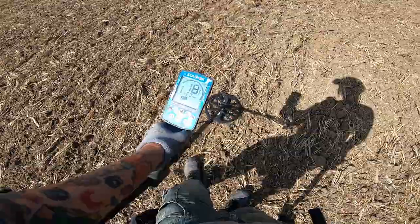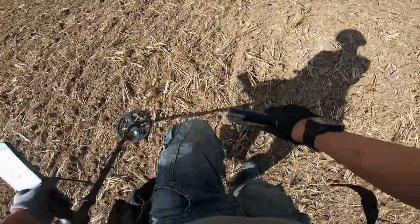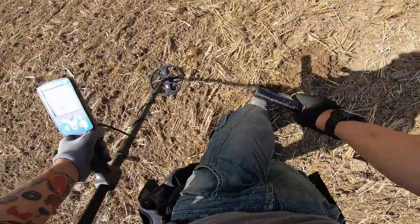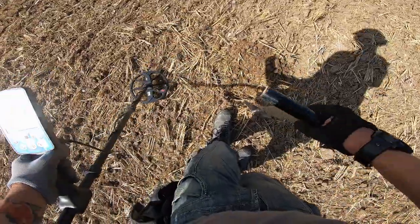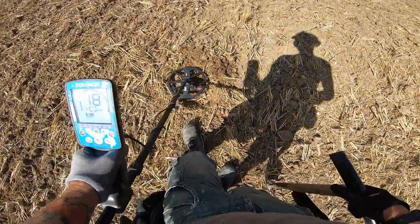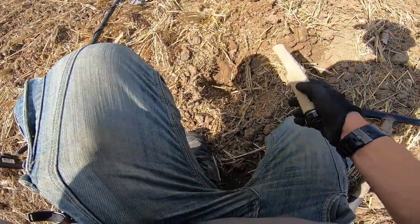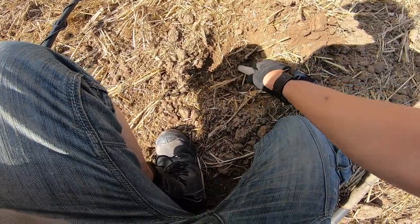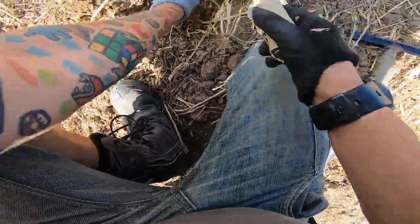Shining in my eyes a bit, reflection off the screen, 17, 18. Let's give this one a go. Don't think it's going to be lead. I've completely forgotten all the numbers. I can't remember numbers at the best of times. That's why I don't use them on the Explorer. I just cannot remember numbers, but I haven't really got much choice with the Equinox. Is it there? Still in there.